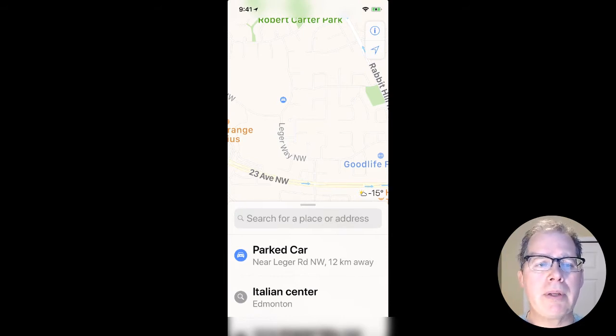Here's an example of something I've actually put in a location where I want it to be, and there's my parked car. So anytime I'm lost, I'm trying to find something, I can open up Apple Maps and I can see the parked car icon shows up right away.